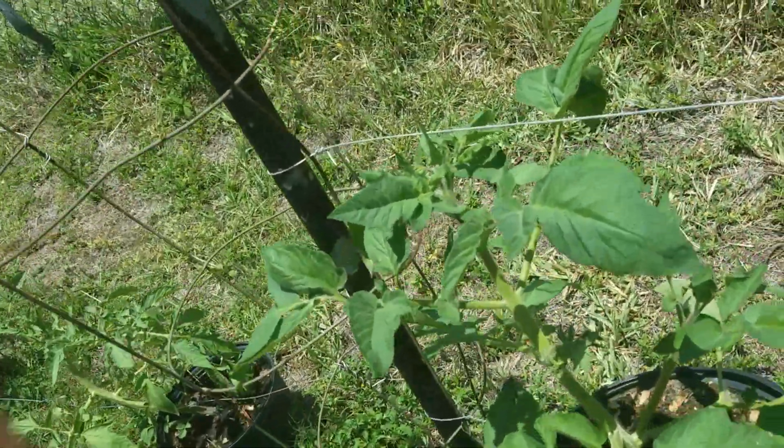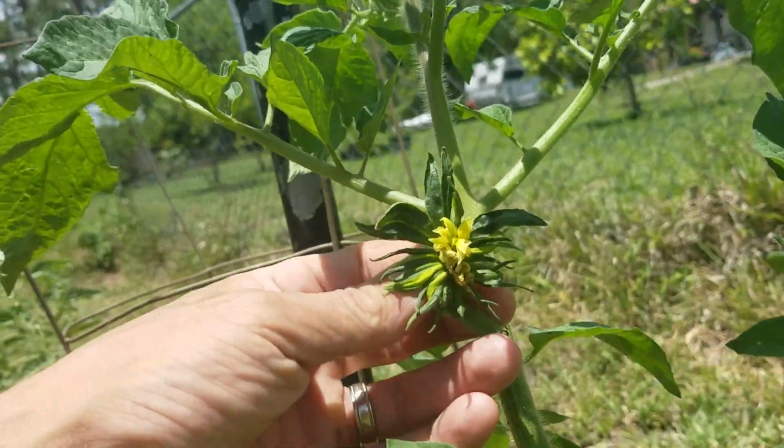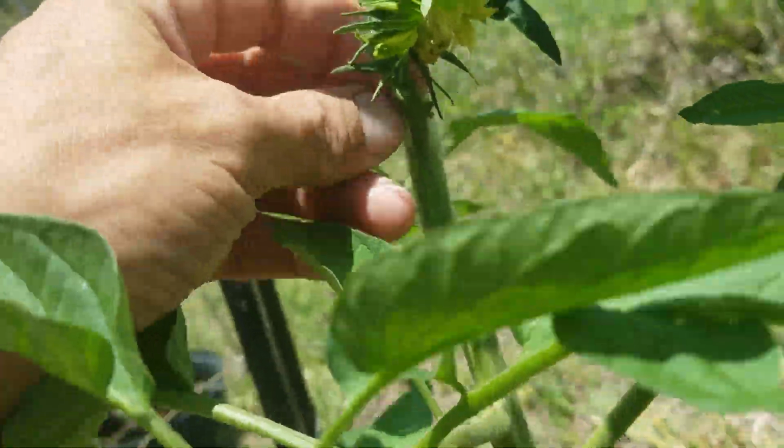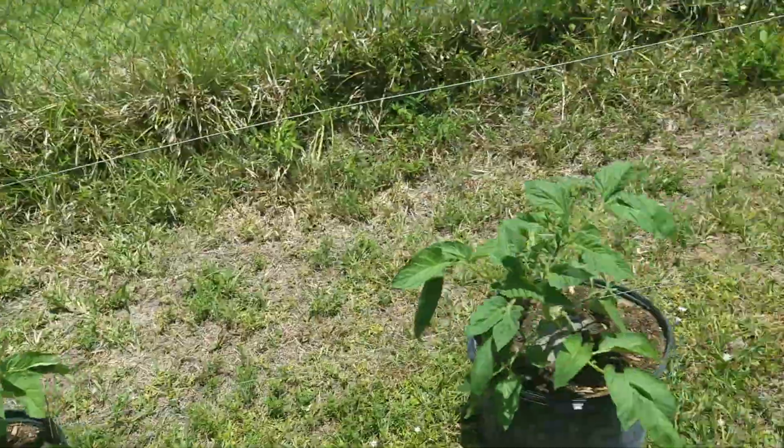Like I said, we grow some tomatoes here. I've been growing tomatoes my whole life, and these are called Mega Bloom. And whenever I get one of these, I take all the other flowers off so I get one big solid tomato. Pretty cool, huh? Alright, moving on.